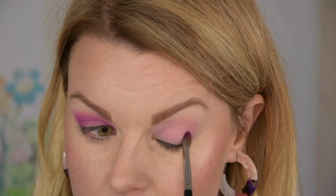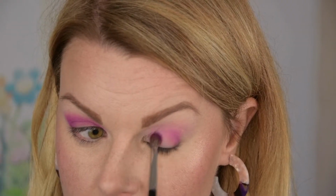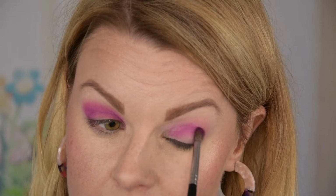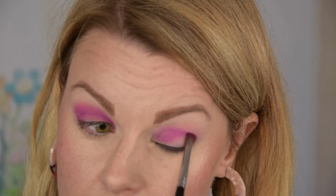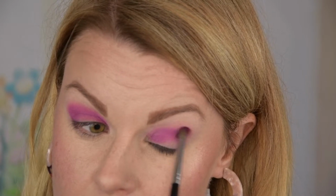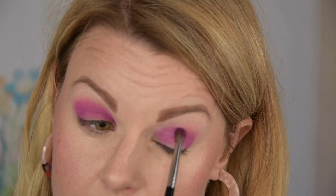I hope you can see. I'm super excited about this palette now. At first, I actually wasn't that excited. I mean, I just thought I don't need another big rainbow palette, but here we are.